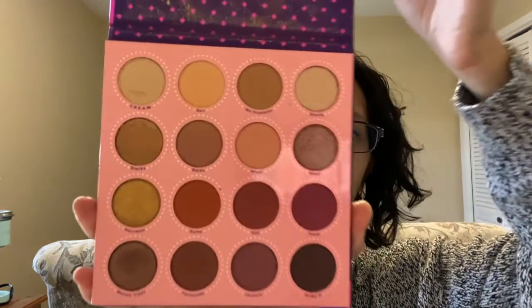I would have to check the site. I haven't been on ColourPop in forever because I've tried really hard to not spend a lot on makeup last year with 2020, and then this year kind of the same thing. I also don't think that they have this one anymore, which is the Fortune palettes. I love this eyeshadow palette.